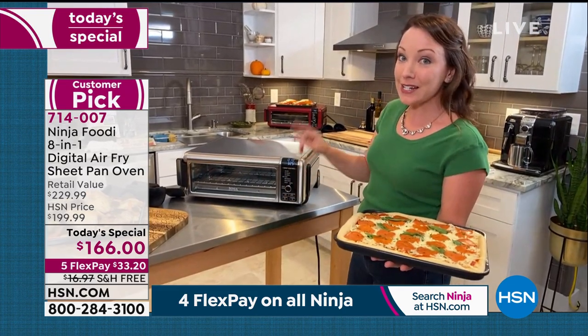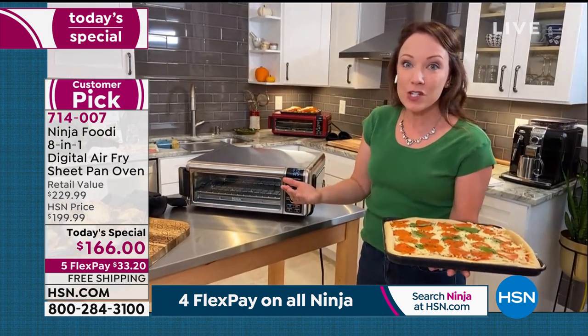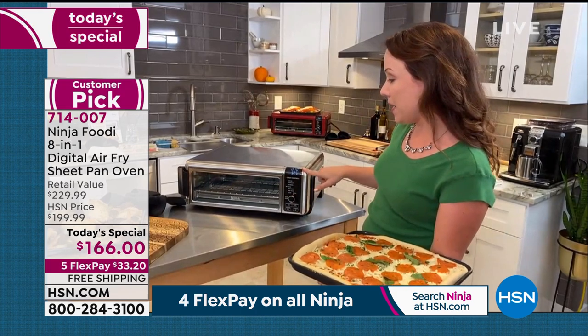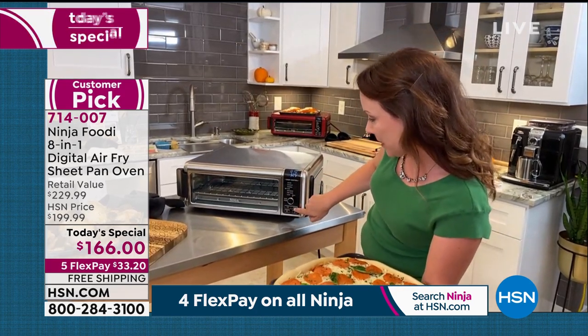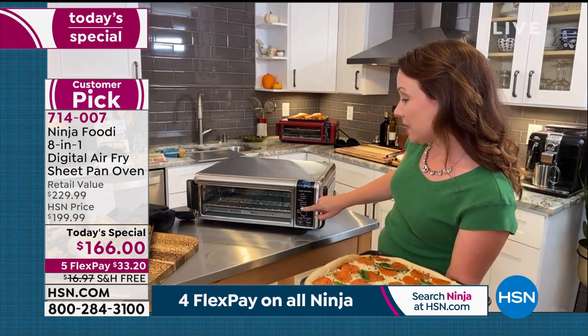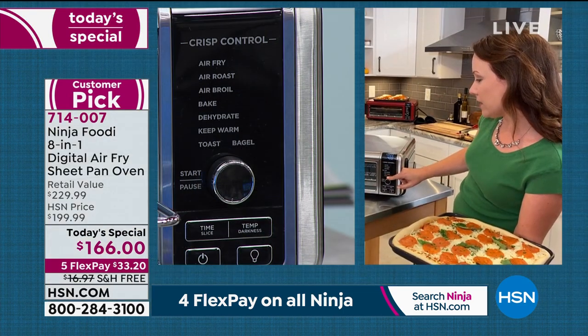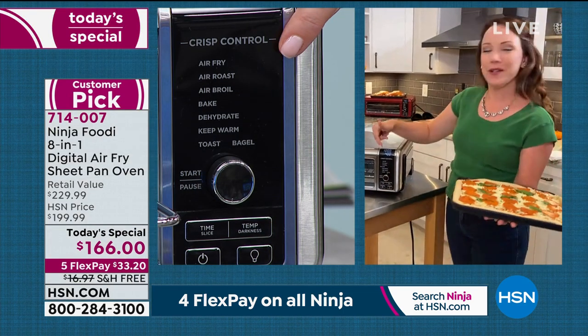So I'm gonna let it preheat, 60 second preheat. Now my oven in my kitchen normally takes 15 to 20 minutes to preheat. I'm gonna set it at bake at 400. So I'm just gonna select my temperature here. I'm gonna move the dial up to 400 and then I'm gonna hit start. There we go. I was counting backwards there because it's so late. There we go. So now it's saying preheat.